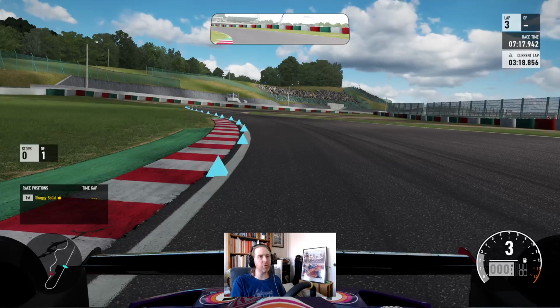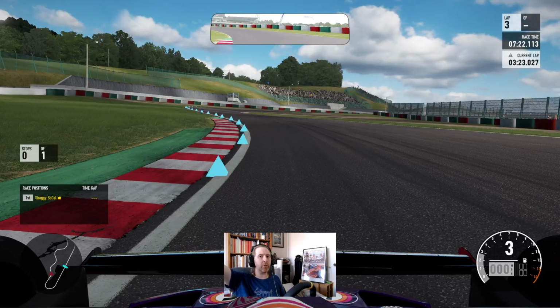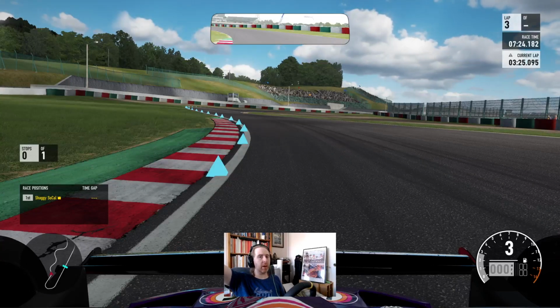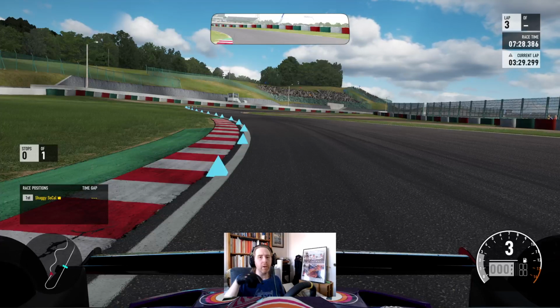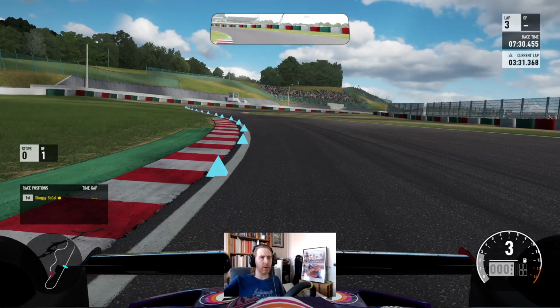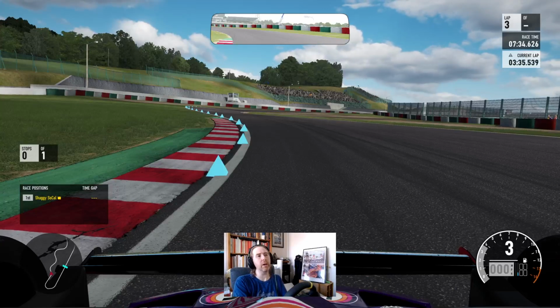But here through the S's, it is just a balance act between throttle and steering. If you do it right, you should not have to brake at all up through here until you get to Degner 2. And, you know, there's the challenge for you. How smooth can you be?